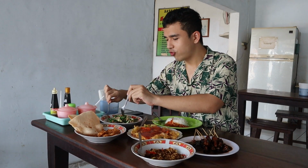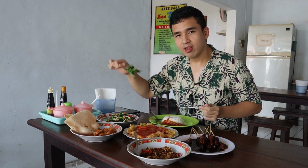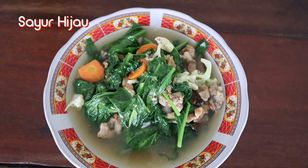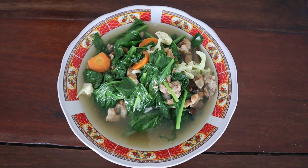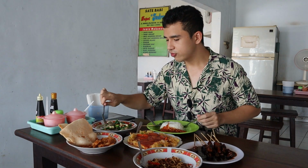Very, very delicious. Now, I usually don't look forward to eating veggies too much, but it all changes here. These are very delicious. It's called sayur hijau here, basically green veggies. It also contains a little bit of cauliflowers, some minced pork, and some pork liver. You can ask them to exclude any of the components that you don't like, for example, if you don't like the liver, you can always ask them to exclude the liver from the dish. But I personally think that it adds a lot of depth into the flavor profile of the dish.